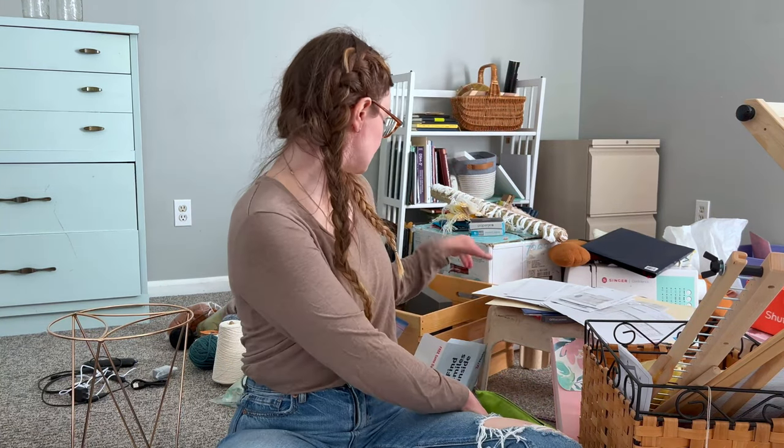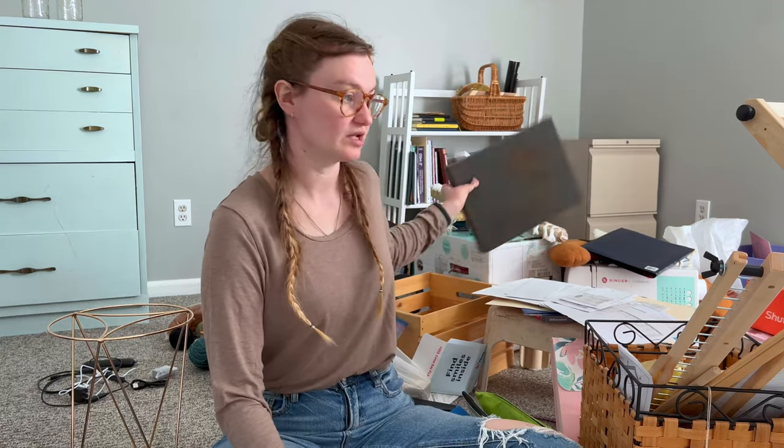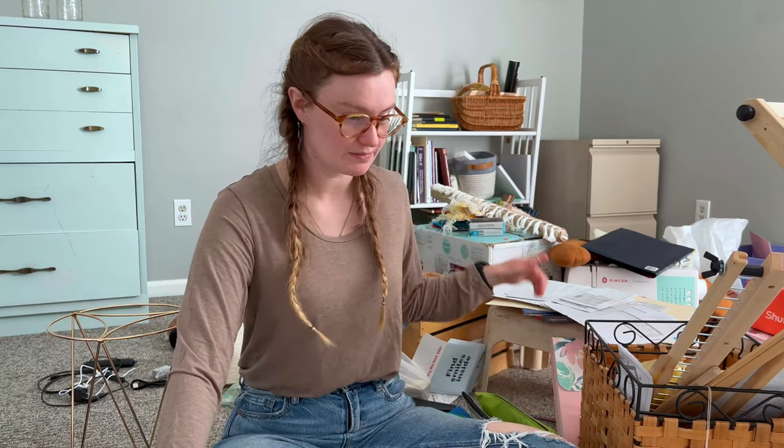I'm trying to think of other stuff. I'm probably still gonna keep my needle felting because I did use that a lot this year. And so we'll see if I use it next year. I still want to, so I think that I probably will. So I'm good to keep that.